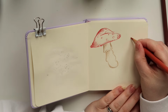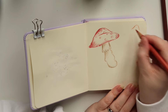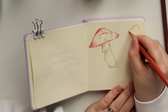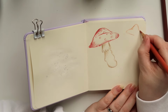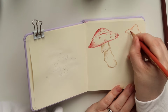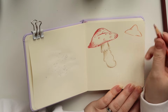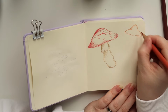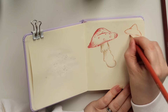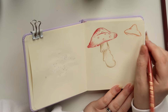So with this one, I want it to be a bit more pokey on top, I guess you could call it pokey. A bit more of a point on the top, like a wizard's hat. Nearly said wizard's sleeve then, but that would have just, no. I meant what I said. Okay. I'll do.